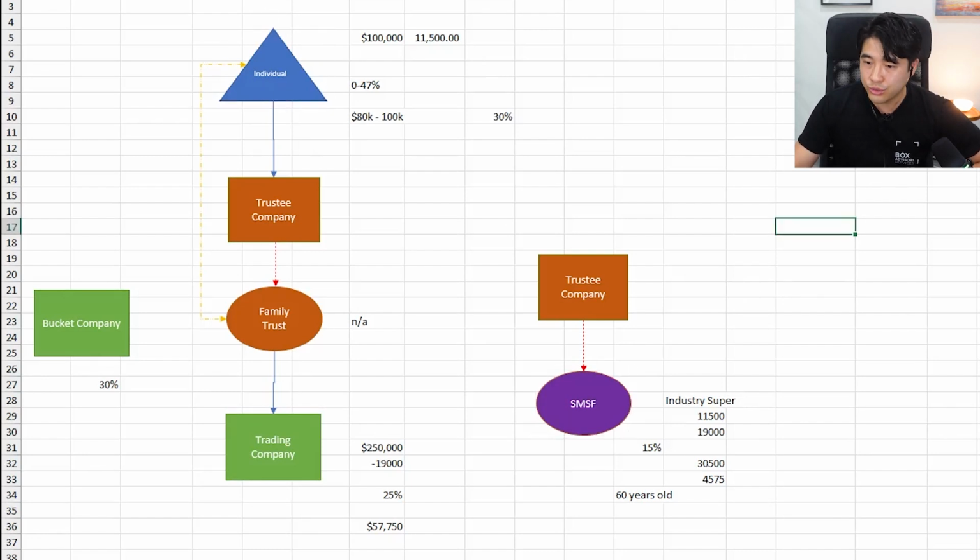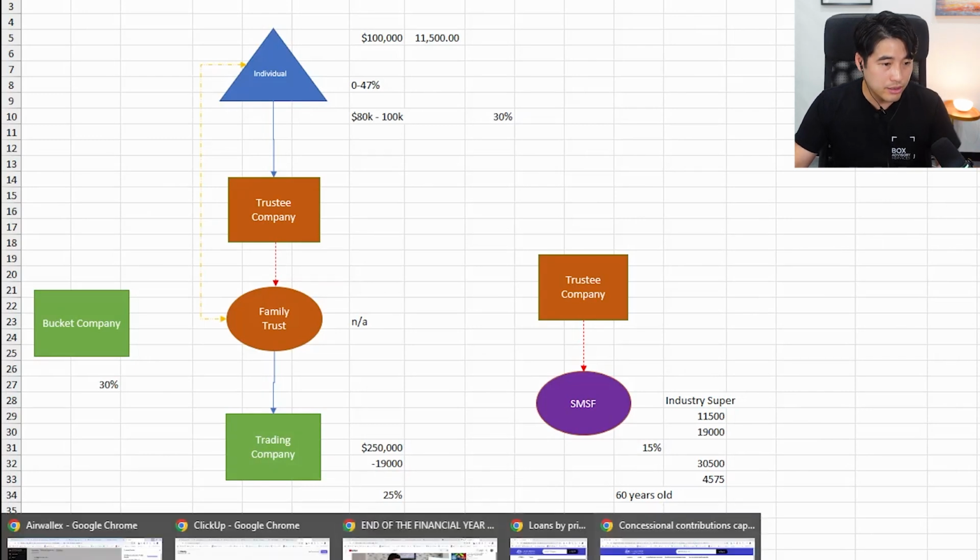When you do the individual way, you have to lodge a form. The form that you need to lodge is, I think, called an intention to claim form. So let me just quickly pull it up.